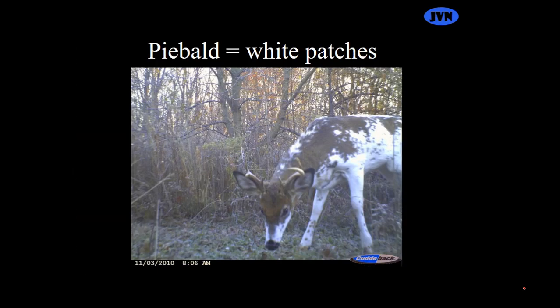I want to teach you one more color variety. We learned leucistic, we learned melanistic. Now I'd like to teach you piebald. Piebald is when you have patches of white where they're not supposed to be. So this is a piebald deer that was on my property 10 years ago. Actually, a guy a couple properties over shot it and had a full body mount made of it. It's a beautiful looking animal.